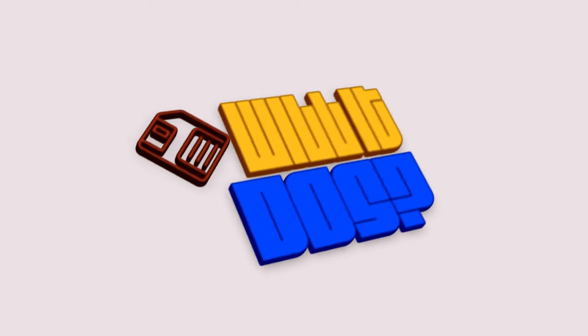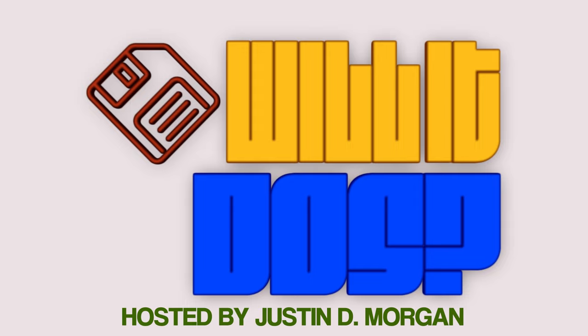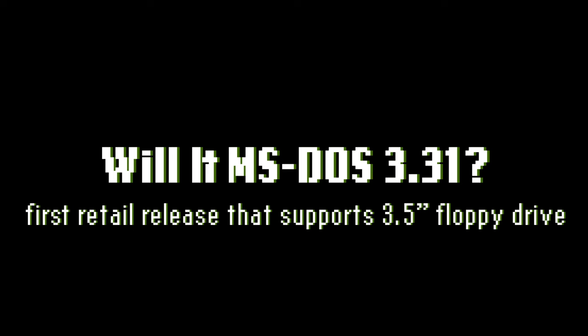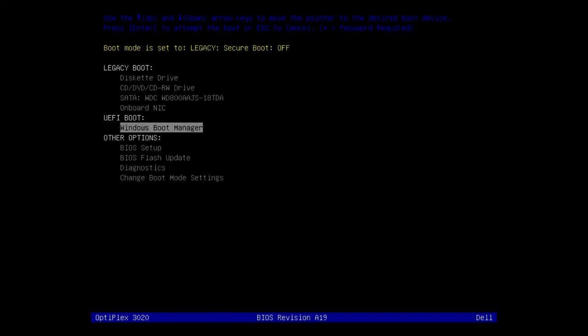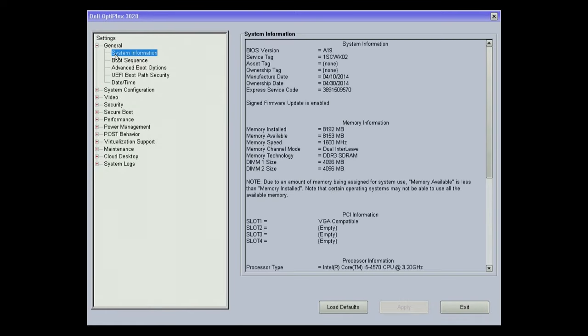Will it DOS? That is the question. All right, first up for Will it DOS is DOS 3.31. But before I can boot DOS, I need to change a few settings in the BIOS, because DOS will definitely not boot in UEFI mode, and DOS will definitely not work if I don't change the SATA port configuration.